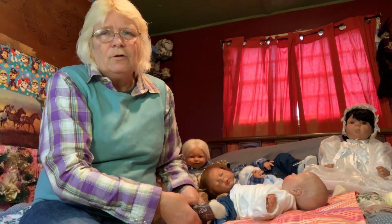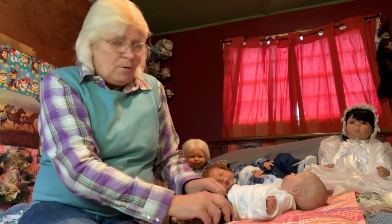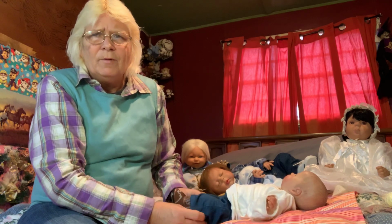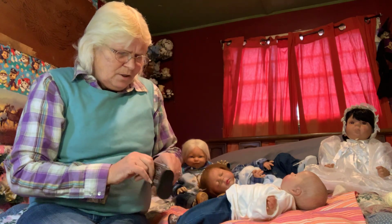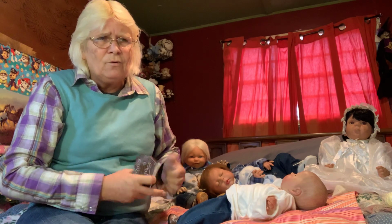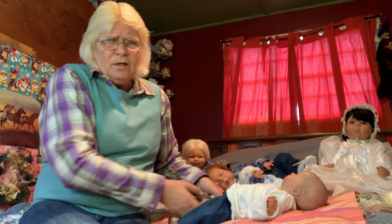Anyways, you guys let me know if you know how to root hair, and what you would charge to do a very, very light rooting, probably kind of not a brown, but kind of like a dishwater blonde, maybe. I'm not sure of the colors. I know it wouldn't take that much mohair or whatever hair that is done with.